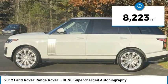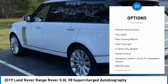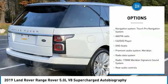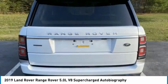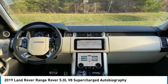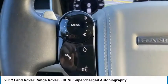Here are some of this vehicle's great options: electronic stability control, alloy wheels, brake assist, traction control, remote keyless entry, fog lights, rain sensing wipers, rear fog light, four-wheel disc brakes, speed control. If you like it online, you'll love it in your driveway. Take it for a spin today.